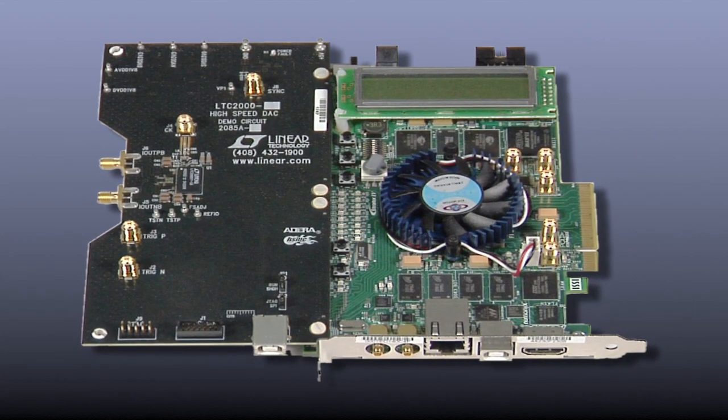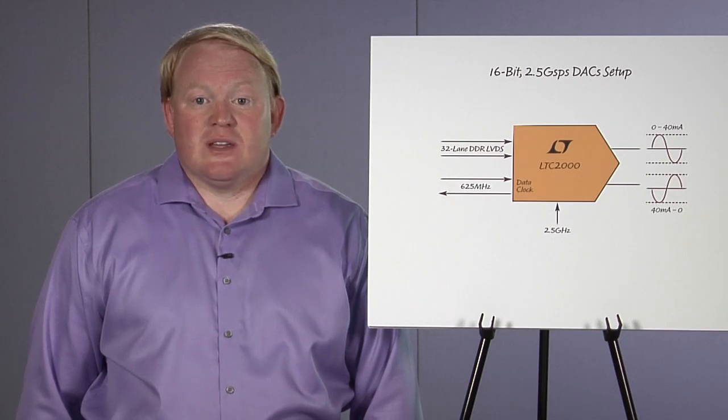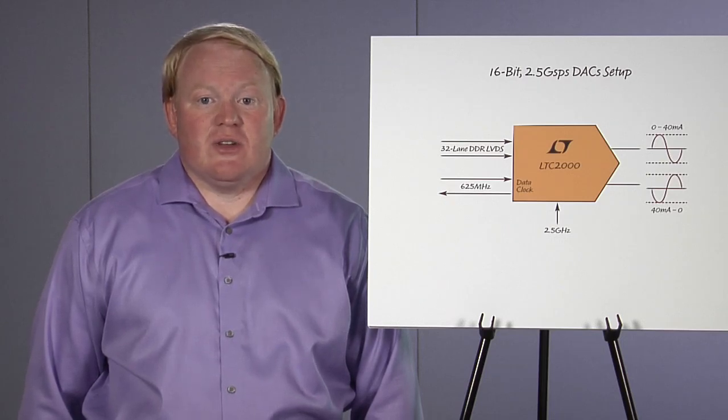Its low additive phase noise makes the LTC2000 ideal for demanding communication systems where maximum performance is critical. The LTC2000 provides the performance and flexibility to be used in any demanding signal generation application.